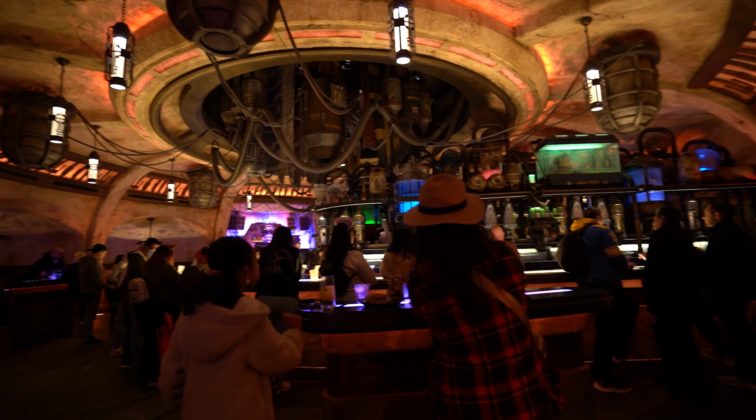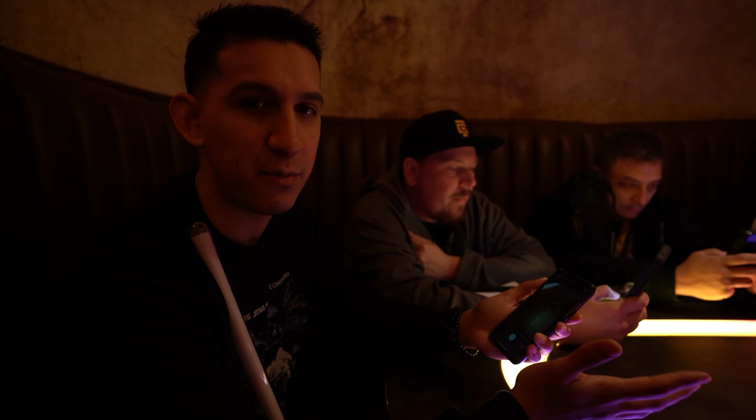Diabetes. Maybe. So we made it inside the Oga's Cantina. For those that don't know, Oga's Cantina is a bar that's based off of the Star Wars world. We got a table this time. We didn't make any reservations. We actually did this very, very last second. We went up to one of the workers and they managed to squeeze us in. We get 2 drinks max in about 45 minutes max.